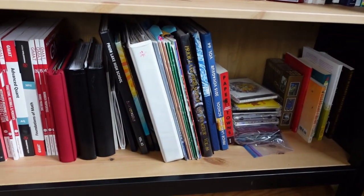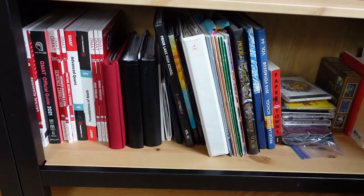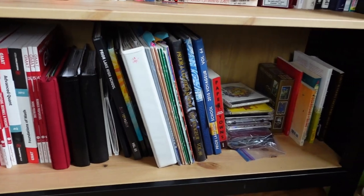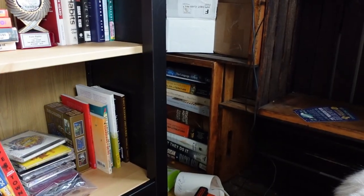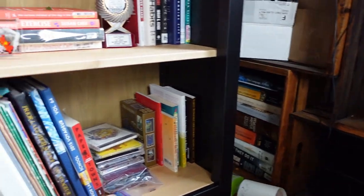This is all storage. I've got all my old yearbooks and study GMAT stuff. That's all my books. I have just a couple more classics and books that I have for school left in this bookshelf, and I'll figure out what to do with those later. All right, well, that's it.